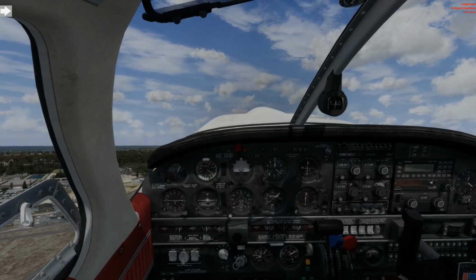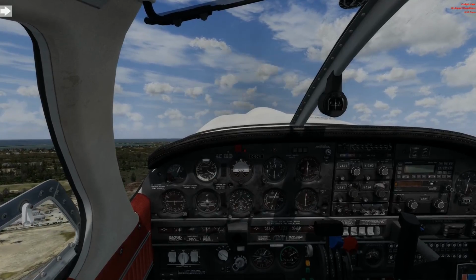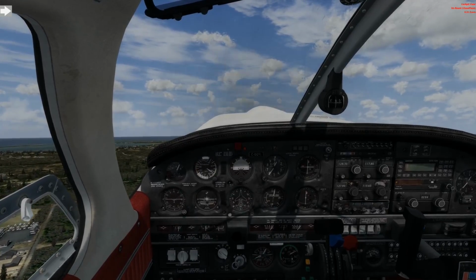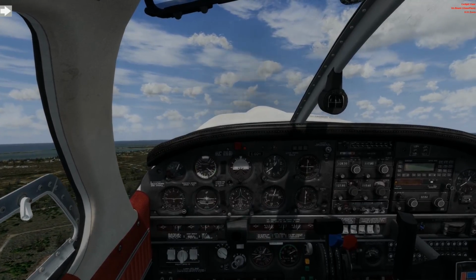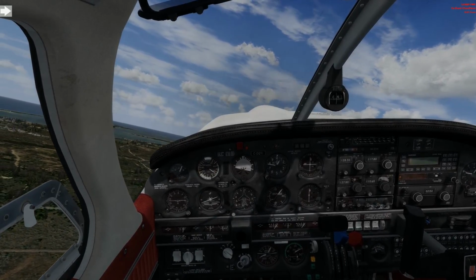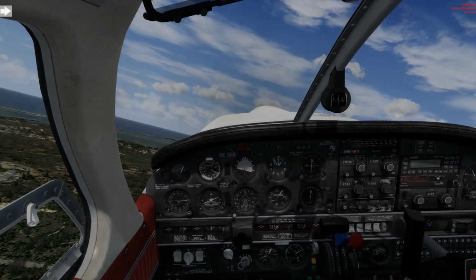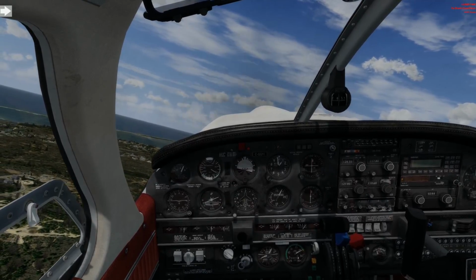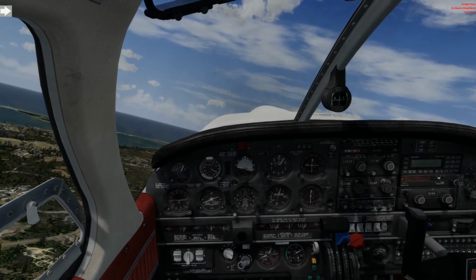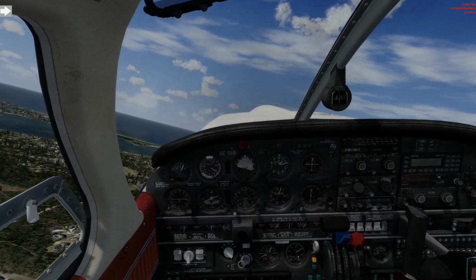This thing is a rocket. Let's climb at 80 knots. We'll be fine for now. Alright, flaps up. 600 feet. We can start turning left crosswind. Already 1,000 feet. Looking good. Flaps are up. Gears are up. No alarm. And we'll start turning towards our destination.